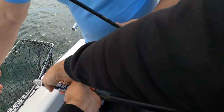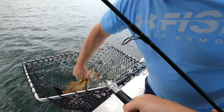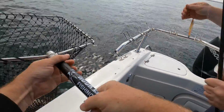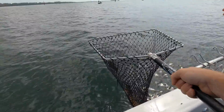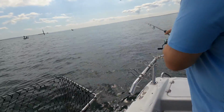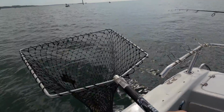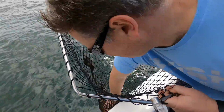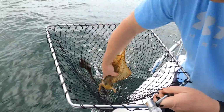No, that is a nice one. On that white flashy one again, mate. Is it the flasher one? Yeah. Jesus, it's got a bit of weight to that. Yep. Very nice, squiddy. Yeah. Get that into you. Ripper.